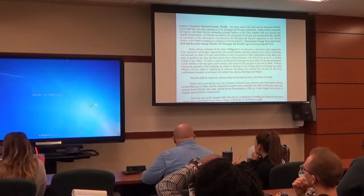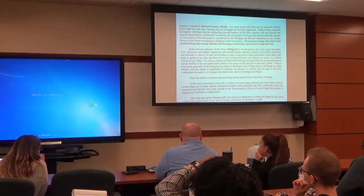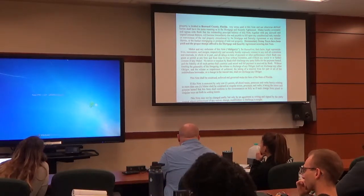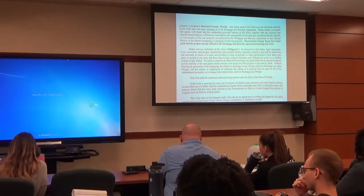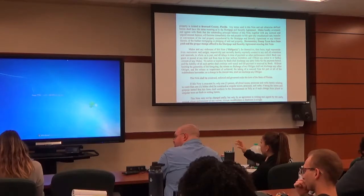There's also a recitation, you'll see at the bottom of the first paragraph on this page, that the documentary stamp taxes have been paid. They were affixed to the mortgage at the time the mortgage is recorded. The reason for that recitation is that if you have a promissory note and the documentary stamp tax has not been paid, you cannot enforce that in a court of law.